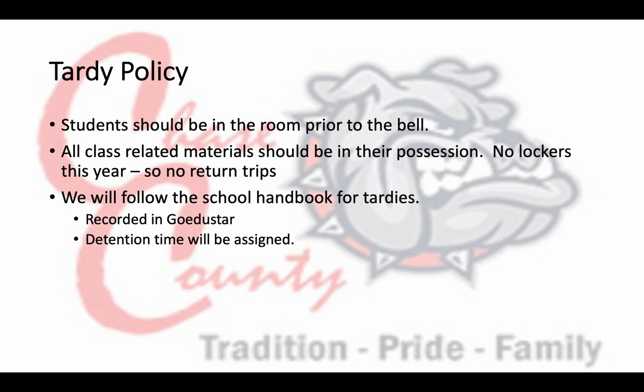Tardy policy is pretty easy to understand. Students should be in the room prior to the bell. All class-related materials should be in their possession. We don't have lockers this year, so there's really no need for a return trip. And we will follow the school handbook on tardies. I record those in GoEdgestar so kids can track if they have one or not. And then there's a detention time that'll be assigned. I believe that's after the third tardy that you owe some extra time. Could be the fifth. I don't know. I'm not looking at the policy. But whatever the handbook says, we will follow that and do our best to avoid any tardies.